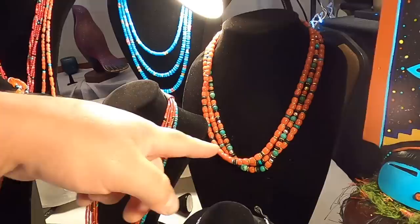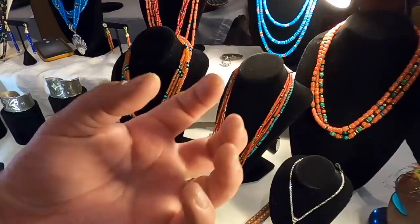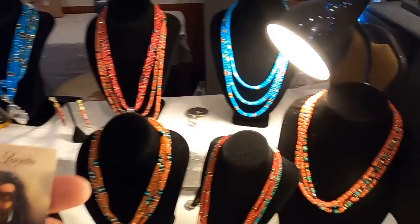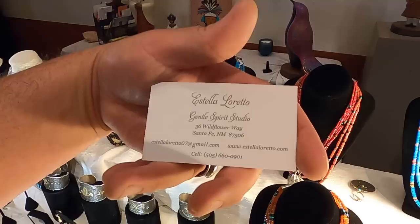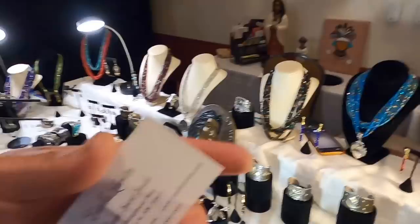Love the barrel beads of the Mediterranean. Not the super dark, but it is really nice. I like the orange just as much as I like the dark red, honestly. Estella Loreto, from right here in Santa Fe, no doubt. Just a stunning jeweler. Using unconventional stone. I like it.